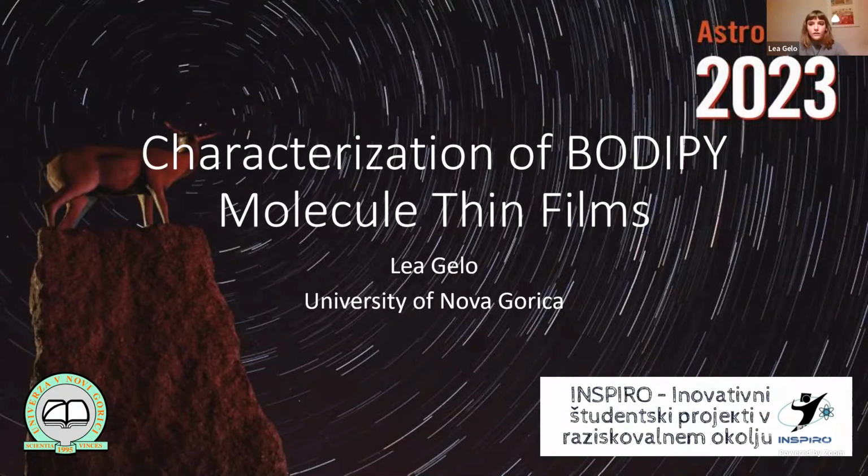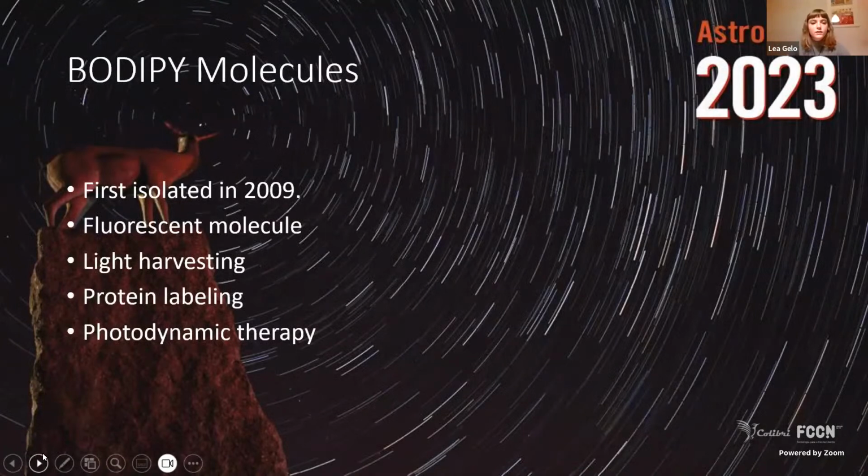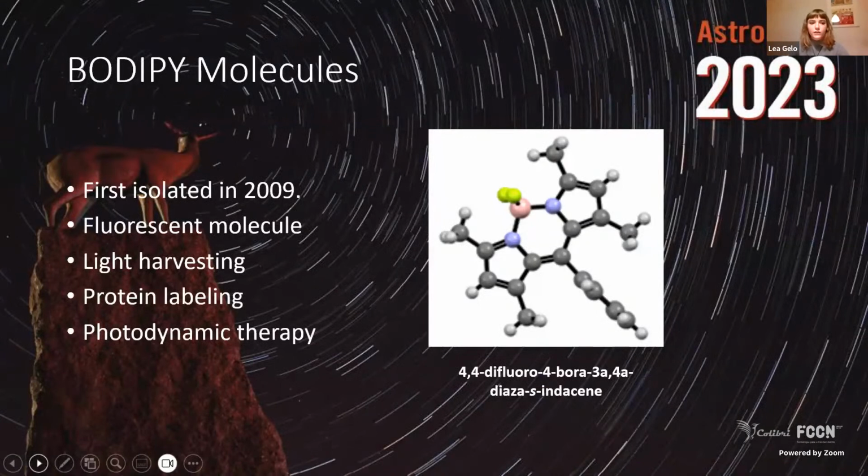So what I've done, I studied this molecule called BODIPY. And this molecule is recently new since it was first isolated in 2009. On this image on the right, you can see a simple version of the BODIPY molecule. And this molecule has fluorescent properties. And BODIPY is actually an abbreviation for boron dipyrromethene.